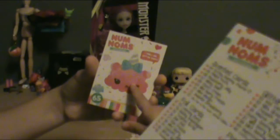Ooh, and look, we got a checklist card. So this has a list of all the different base cards, which are a lot. And then scented cards and glitter cards, foil cards, and pop-up cards. Wait, look, what is that? Ooh, okay.